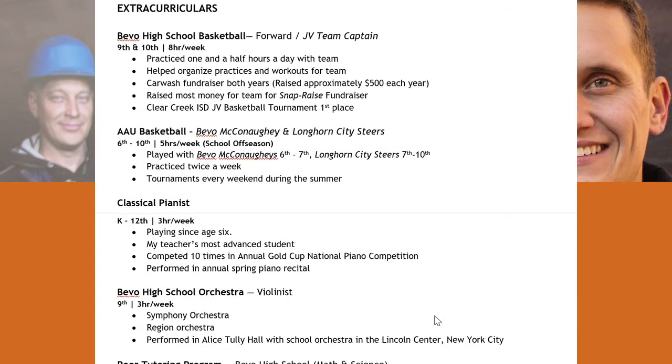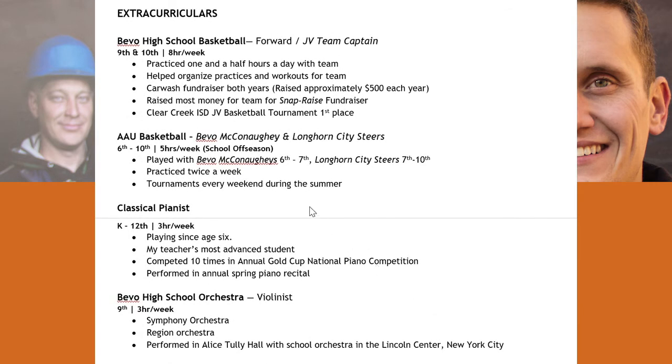Okay, this is pretty cool. They've got a variety of different extracurriculars, so it's not super common to see students who are playing a varsity sport or AAU basketball, for example, at a high level, while also playing piano for many years as well, and then even ranking very high up in a national piano competition. So that's pretty cool and relatively uncommon.